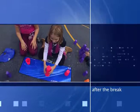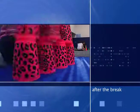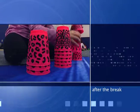Ever tried to master the 3-3-3, 3-6-3, or the cycle? Up next, we get a lesson in the sport of speed stacking.